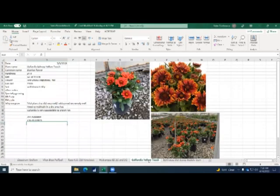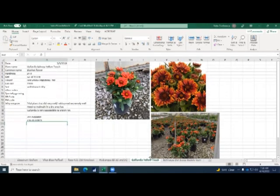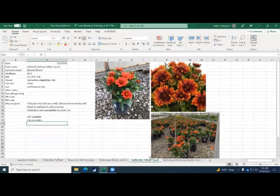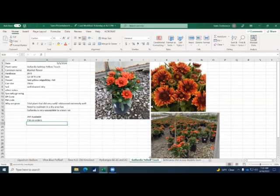The next picture is the Gaillardia Yellow Touch. These do have a yellow fringe around the outside of the flower. Matt took some pictures for me yesterday of these. They're full of flowers, they're absolutely gorgeous. And as you can see, the whole house looks exactly the same. So there are 236 of these on orders.